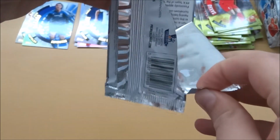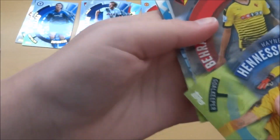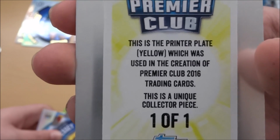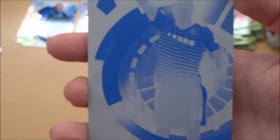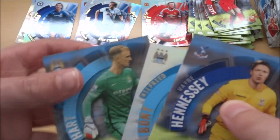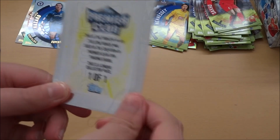Oh, he's cracked it open. He can't get it open. Can't wait till we get Mr. Hennessey. Valon Behrami. That's a printing plate. Look at that. Oh my God, look at that. Printer plates, as you can see, this is the printer plate yellow, which was used in the creation of the Premier Club 2016 training cards. Unique collector piece, one of one. Well done, EC Trading, you've pulled it. And there it is. Fantastic. One in 313 packs. That is mad. Right, anyway, should we continue? Carry on. And then we do have the Bony star striker and Hart. Wow, these memorabilia cards, they're just fantastic. That is one in 313 packs.